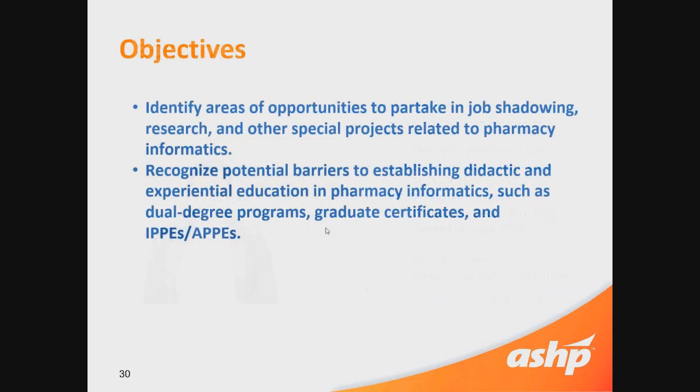Here are my objectives for my section: first, to identify opportunities to partake in job shadowing, research, and other special projects related to pharmacy informatics. Secondly, to recognize potential barriers in establishing both didactic and experiential education in pharmacy informatics, such as dual degree programs, graduate certificates, and also IPPEs and APPEs.